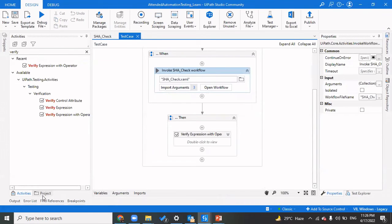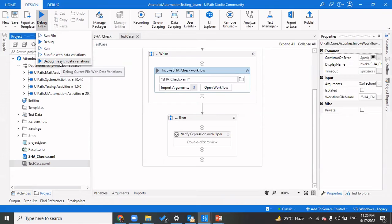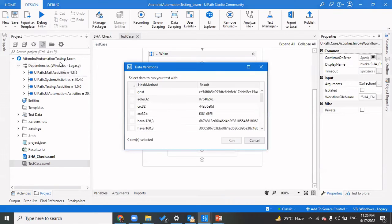Now, when you actually develop a data-driven test case, you get two extra things here, which are run file with data variation and debug file with data variation. We'll go with debug file with data variation, and instead of selecting all the values, we'll select 2-3 random values. Okay, and we'll click on run.